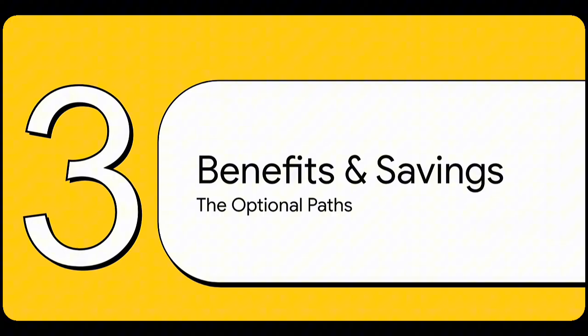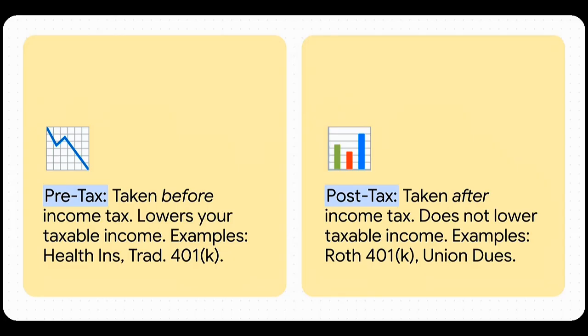Okay, on to the next set of deductions. Now, these aren't mandatory taxes. Nope. These are the optional paths based on choices you get to make for things like your health insurance or saving for retirement. All right, pay attention because this is a really important concept.